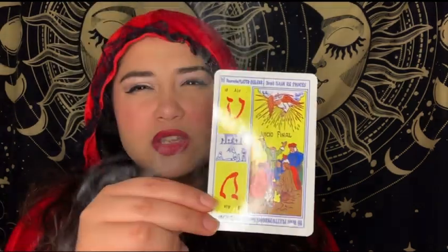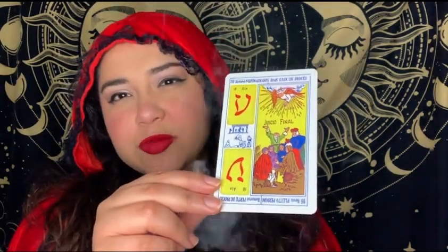But one of the cards that popped out as I was putting away the rest of the deck was Juicio Final, which literally means final judgment. Upright, it means... this one doesn't exist, because I don't think it's the same as the judgment. It might be the same as the judgment card. I don't remember when I looked through these. I just saw 33 on my thing.